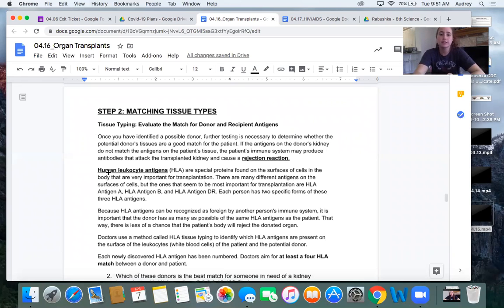We're going to keep reading the second paragraph. Human leukocyte antigens, HLA, are special proteins found on the surfaces of cells in the body that are very important for transplantation. There are many different antigens on the surfaces of cells, but the ones that seem to be the most important for transplantation are HLA antigen A, HLA antigen B, and HLA antigen DR. Each person has 2 specific forms of these 3 HLA antigens.